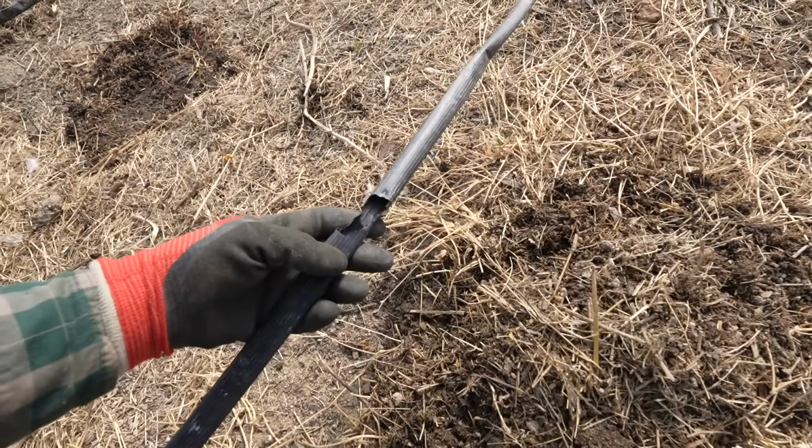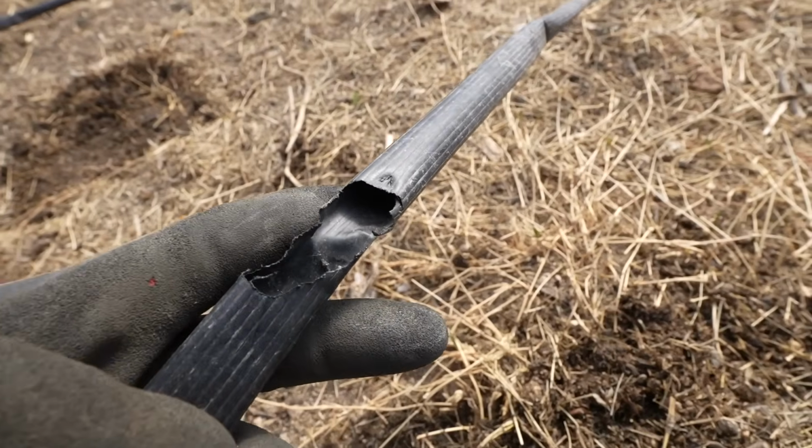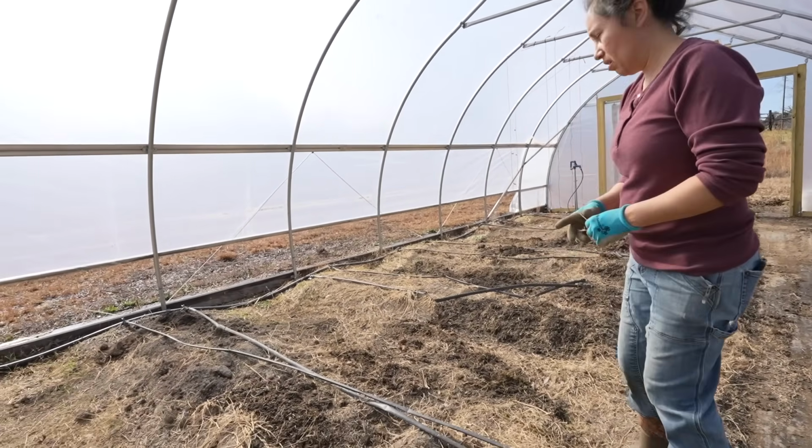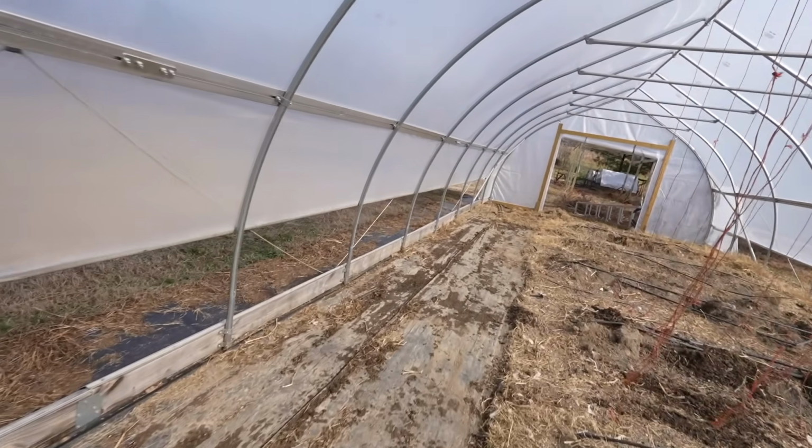This one's all chewed up. Bernice got hungry on this one. This one's okay. This one probably just needs to be folded back into itself. Yeah. All right, this aisle looks really clean now.